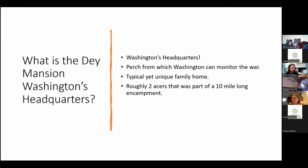But the main features of Dey Mansion is that its location is along the Watchung Mountains. If you've been down to Morristown, to the headquarters there, they love to talk about the Watchung Mountain chain. And Dey Mansion sits next to, once again, Garrett Mountain and those northern mountain chains there. So it's more or less a perch where the army could observe New York City. And we're still in a point in time when Washington is focused on New York City.